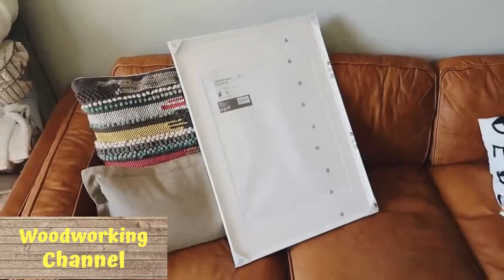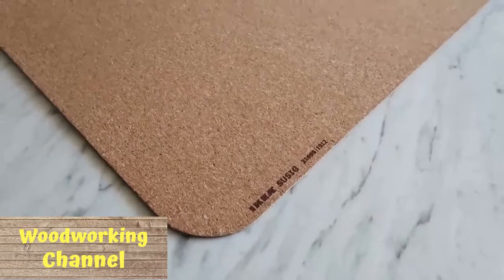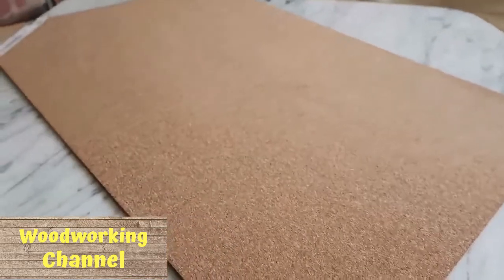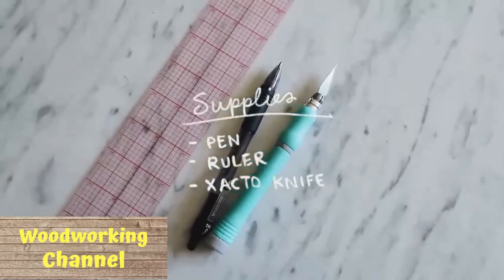So the first DIY project that we're actually going to be creating is a DIY cork board. And I'm using 2 basic items from IKEA, an oversized gallery frame, and I'm also going to be using a desk pad. And the desk pad is made from cork, and it's super large. So I'm going to share with you guys how to create this super simple cork board. So the other tools and supplies I'm using are just an X-Acto knife, a pen, and a ruler.